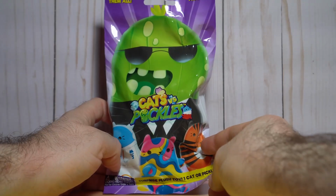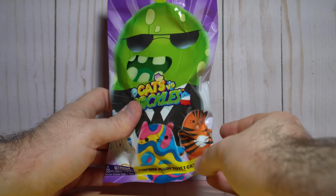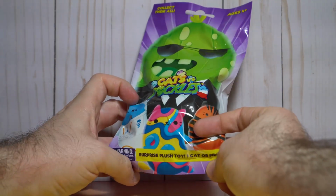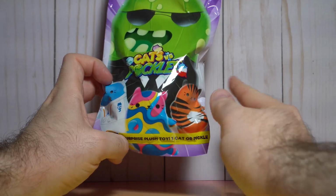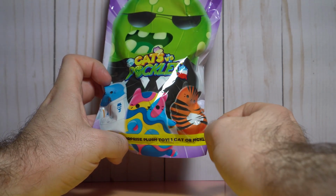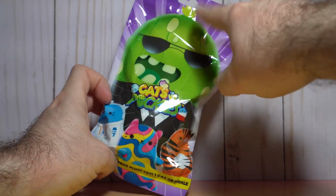This is part of the purple series or whatever the initial launch was. I believe Target just finally got these. So I grabbed 3 of them, of course. Surprise plush toy, 1 cat or pickle. But as I said earlier, you can feel for the kitty ears or tail. Though sometimes the pickles have like the top stuff going.